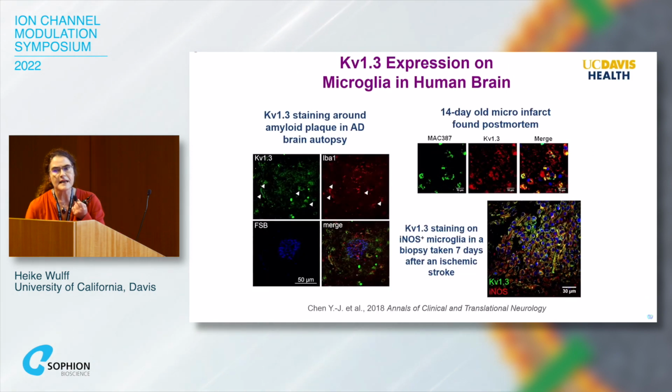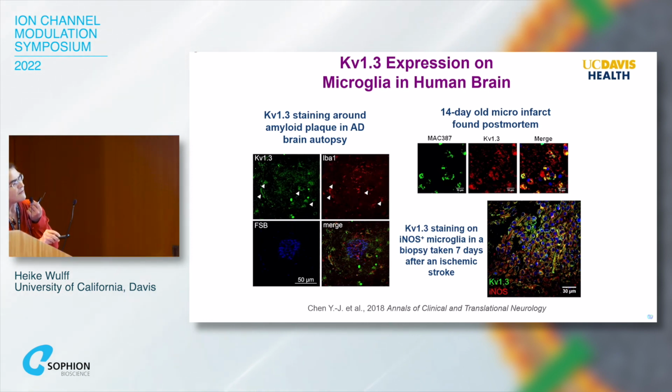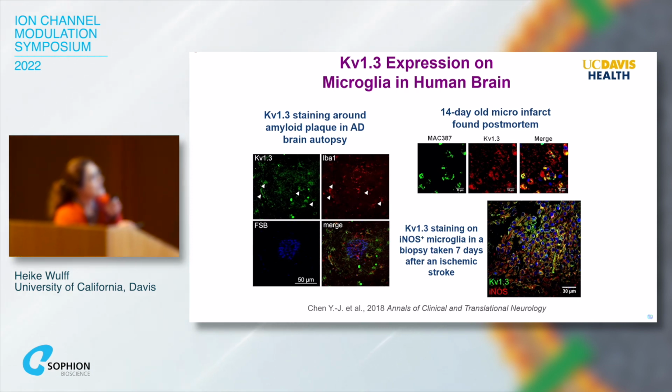Here's some target validation in humans. This is Kv1.3 staining in a microinfarct found post-mortem. This is a needle biopsy from an ischemic stroke, so the patient was still alive, taken 7 days after the stroke. And you see Kv1.3 staining on iNOS positive microglia. And here you see an Alzheimer brain biopsy, Kv1.3 staining on microglia surrounding an amyloid plaque.